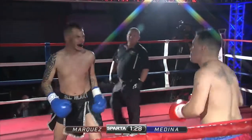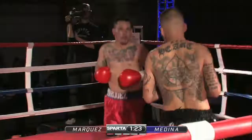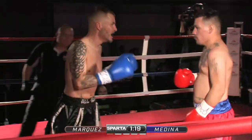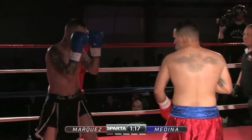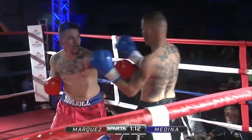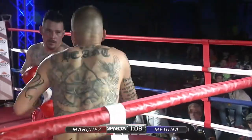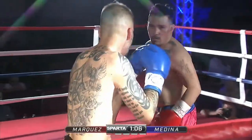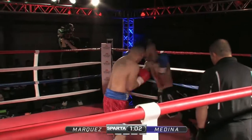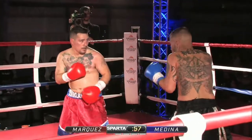Marquez starting to work the body, then he goes upstairs, lands well with the left hand. Medina bites down on the mouthpiece. Oh, and again, the left hand scores for Marquez. Marquez starting to feel the end might be imminent here. Staying composed, but when he steps forward, Marquez does so with power. Rips the body with the right hand, does Marquez.